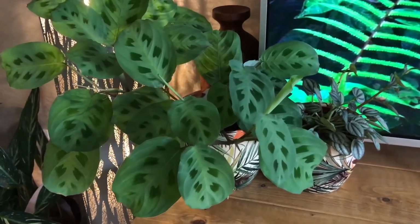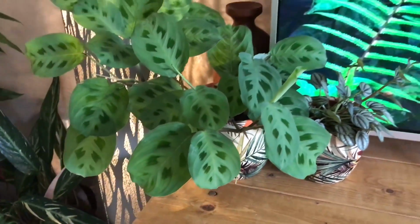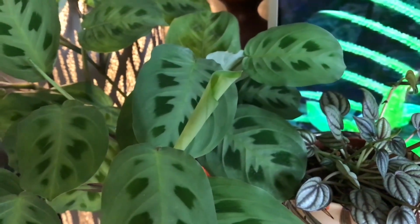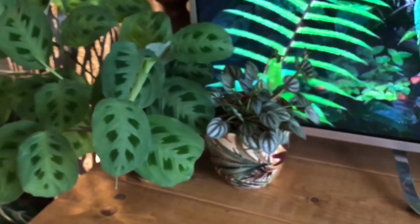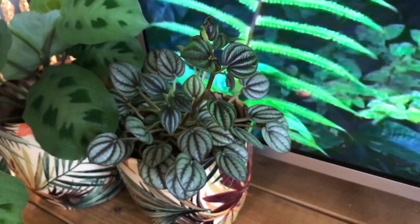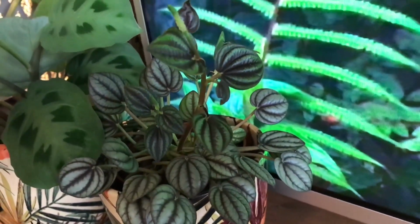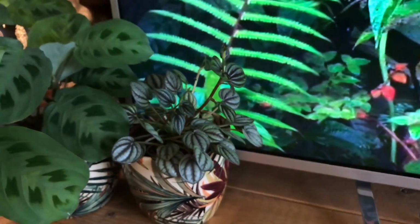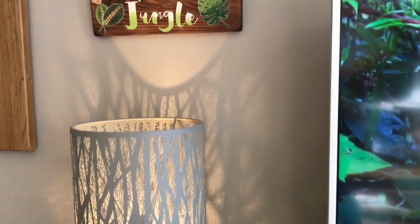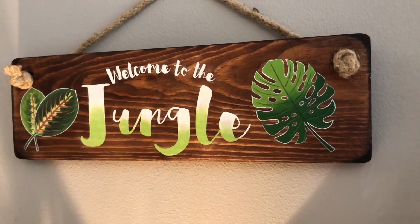Here we have one of my prayer plants, my Maranta. This one has grown so much. There's another leaf coming out here. Ooh. And here is my Peperomia. I cannot remember the name of it offhand. That's been doing quite well. When I first received it, it was really battered in the post, but it seems to be recovering quite well. Thought you might appreciate the sign I painted for the living room. Quite fitting.